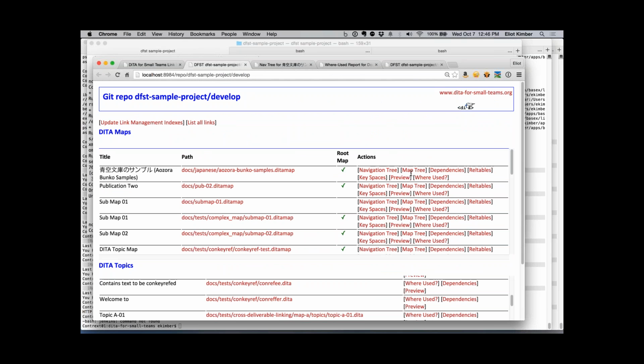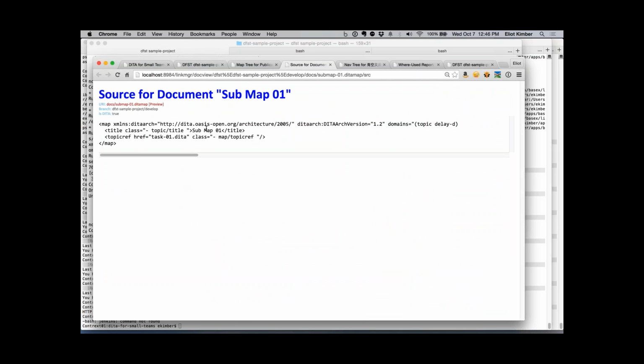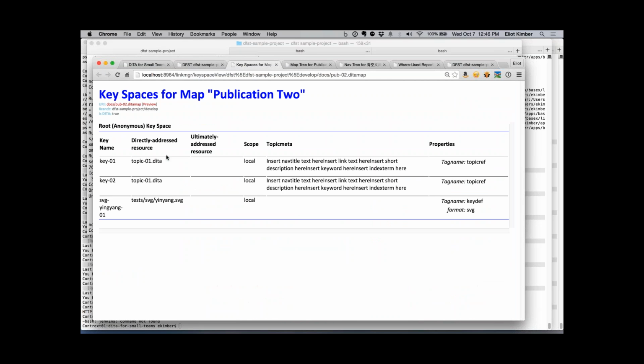I can see the map tree. Let me look when it has some submaps. So here we can see this is a map, and it has one submap, and I can look at the map. I can see the source and so forth. So for a map, I can look at the key spaces. So I know about the keys that are defined in the map, and I can see what they link to, and properties and so forth.